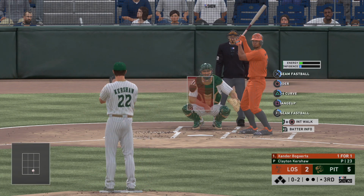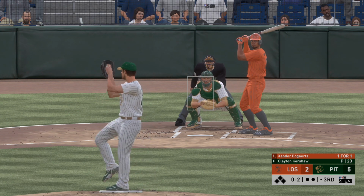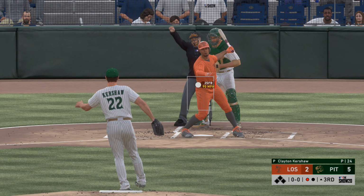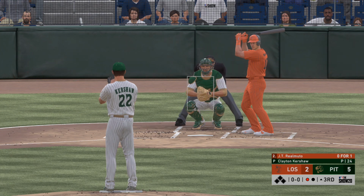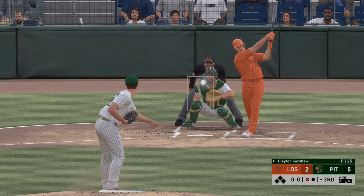Did a good job to shorten up and protect the plate, and he'll have another shot at it here. After fouling off the second one, I got to step out of the box, adjust my batting gloves, and tell myself there's no chance he's tripling up on that pitch. Got him swinging on the fastball there. Xander Bogaerts goes down for the first out here in inning number 3.